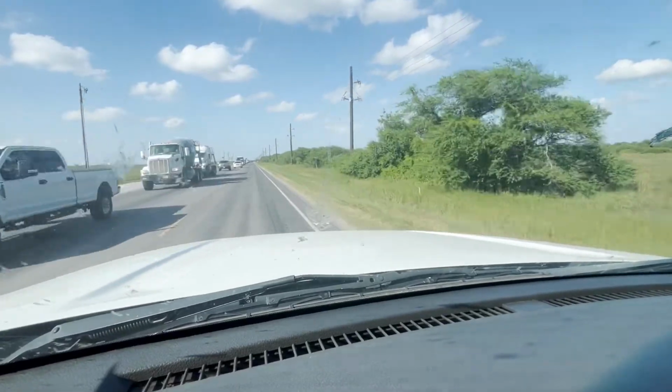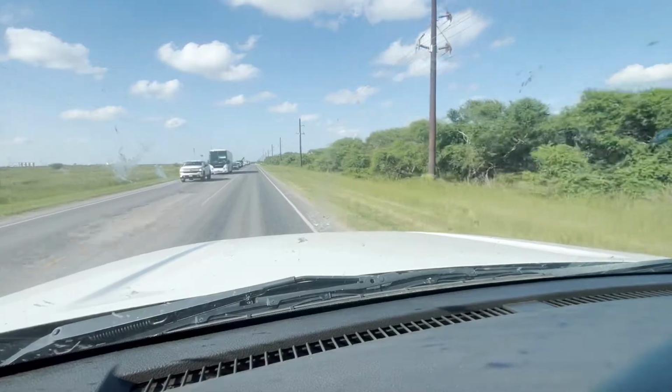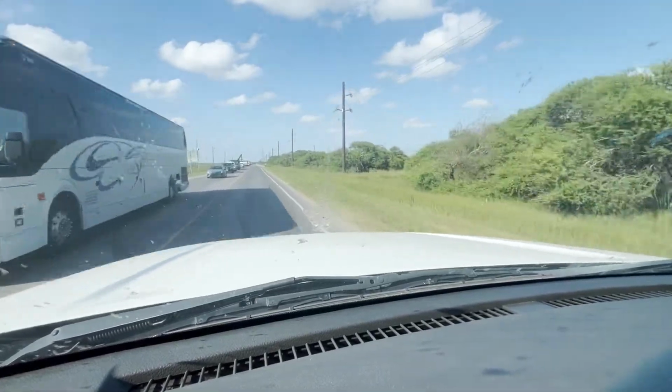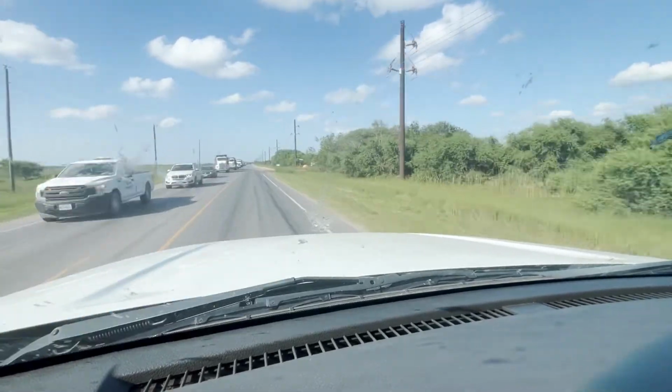Nope, don't cross, dude. Seriously? They're like, yeah, I'm gonna just cut in front of everybody. Yeah, there's like oncoming traffic. Okay. All right, yeah, there's like literally 500 cars.